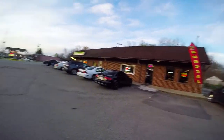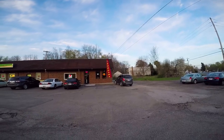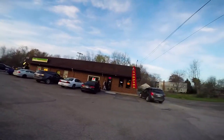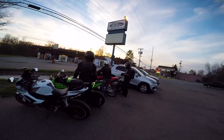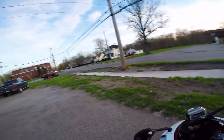It was really good food. I had the spicy Cuban, and it was delicious. It had pulled pork, spicy sauce, honey mustard, a habanero, hot cheese. It was good. It's expensive. It was like $16, but it was good. Half-pound burger. I couldn't even finish it. But now we're going to go ahead and get some gas and head home.